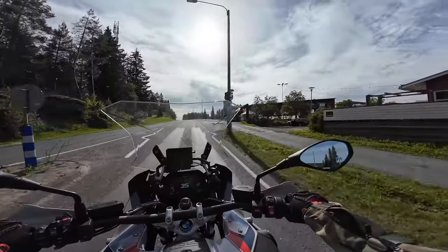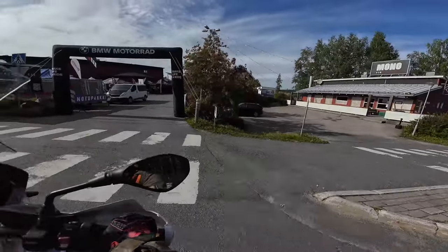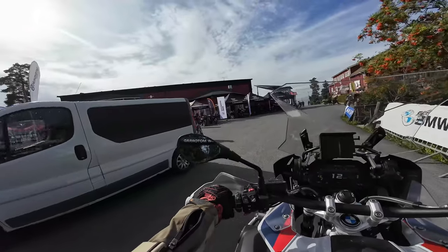Wow, a great bike. Amazing bike. Amazing price tag as well, but you get what you pay for. Way better than the Harley Davidson. Way better.